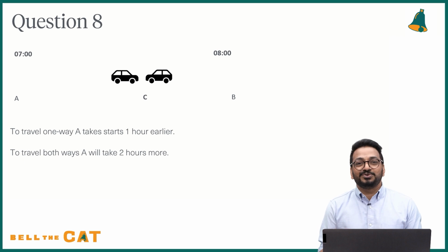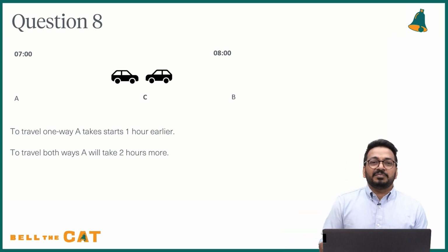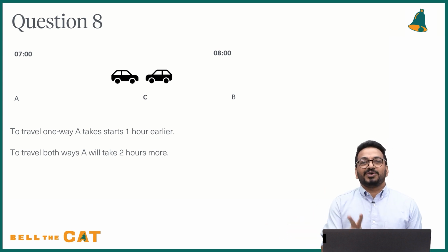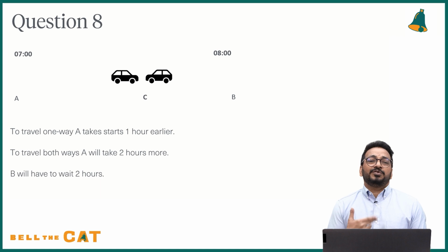Right. So what will you do if you're smart? You know that one way he'll take 1 hour more, and coming back, he'll take another hour more. So what will you do? You'll go home, watch TV for 2 hours and then start, right? Because otherwise you have to come there and wait for 2 hours. So, beautiful problem, B will have to wait for 2 hours.